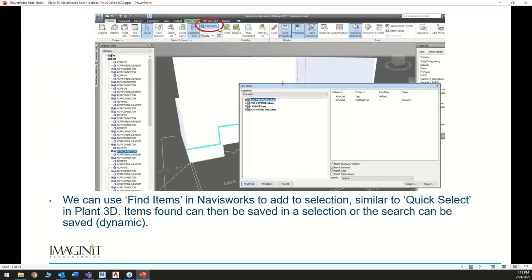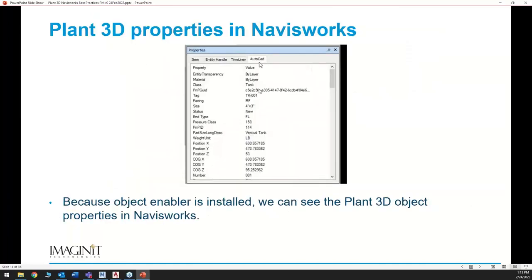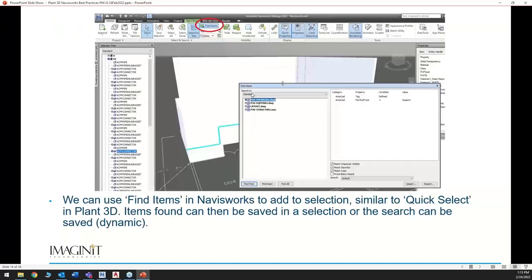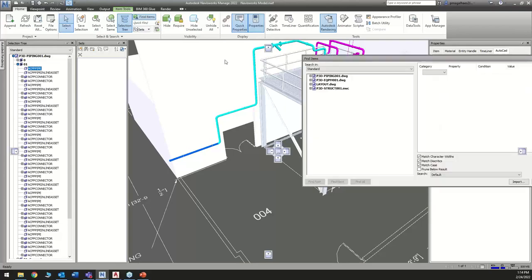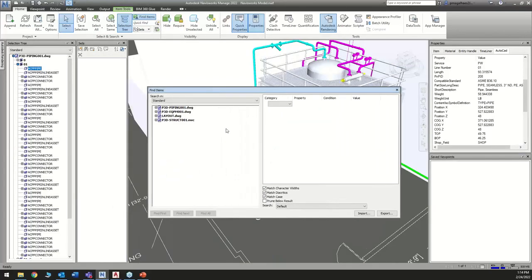A button that will let us find the properties here in the Navisworks model inside Navisworks. So it's similar to quick select in Plan 3D. And this is very important because when we run our clash detections or the Timeliner, we will be wanting to find items. We will be saving them as sets. So we will go to the find items over here, and it opens this window.